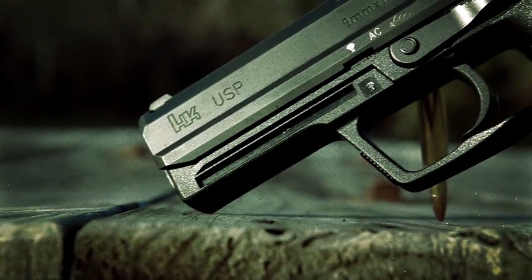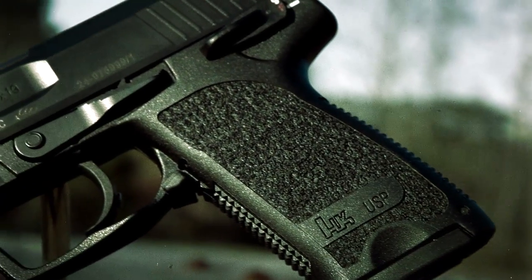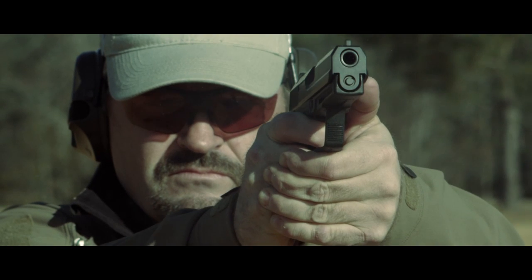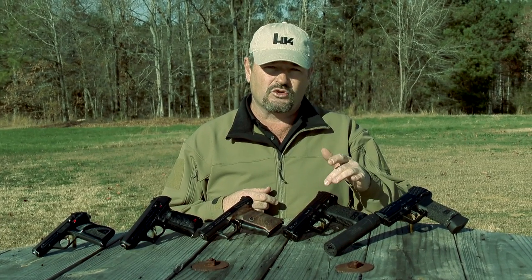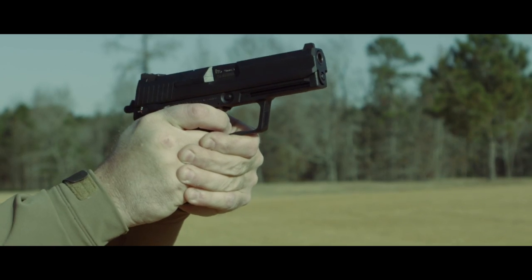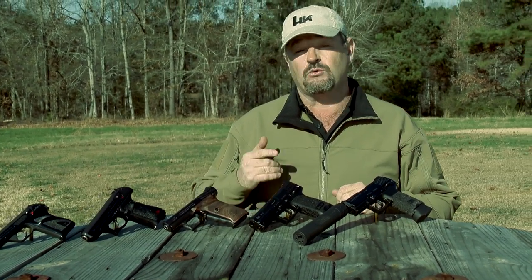Now, HK moved away from the Mauser-inspired handgun designs when they went to the USP. It has a polymer frame like the VP70Z did. However, it uses the Browning tilting barrel locking mechanism as seen in the 1911 and the Browning High Power. It's available in a variety of calibers and a variety of trigger mechanisms in that modularity approach that HK is famous for.